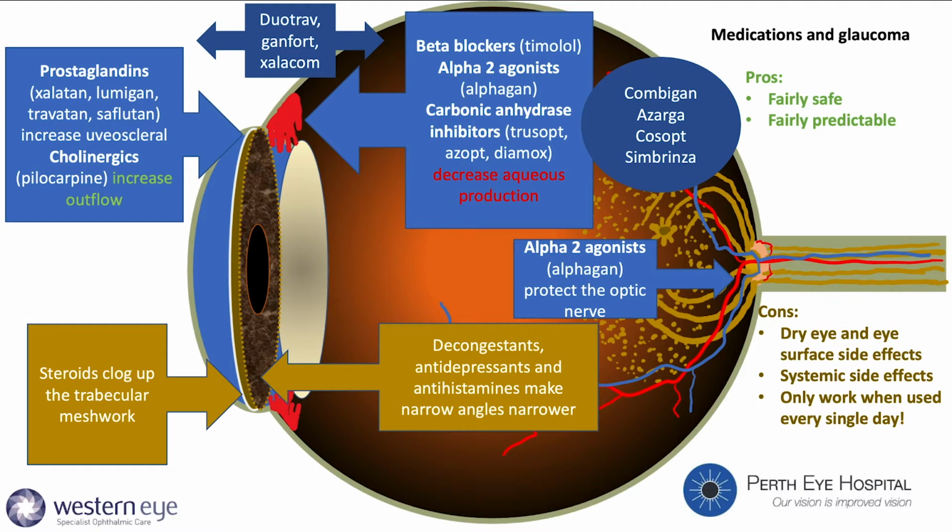So I'm going to start at the front of this eye up at the top with prostaglandins. So the examples of those would be Xalatan, Lumigan, Travatan and Saflutan. They increase outflow from the eye through the uveoscleral pathway, which is the brown parts of the inside of the eye. Pilocarpine, a cholinergic, also increases outflow.